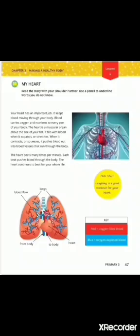It fills with blood when it expands or stretches. When it contracts or squeezes, it pushes blood out into blood vessels that run through the body. The heart beats many times per minute. Each beat pushes blood through the body. The heart continues to beat for your whole life.